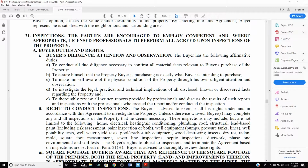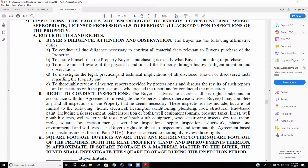This is for the buyer's due diligence. A buyer needs to investigate the property to make sure they are comfortable with the current physical condition or any legal, practical, and or technical implications of the home. So when purchasing a home, it is the seller's duty to disclose, but it is also the buyer's duty to inspect the property to make sure they are in fact comfortable purchasing that property.